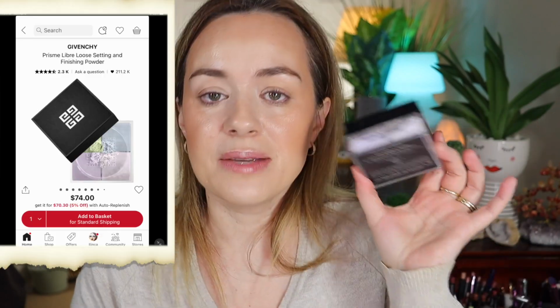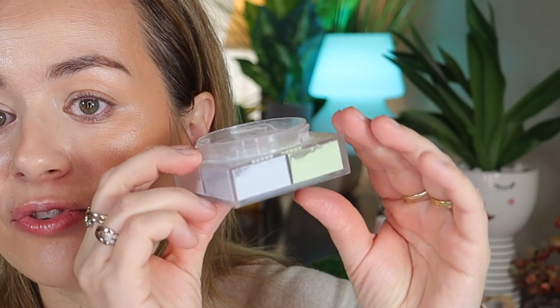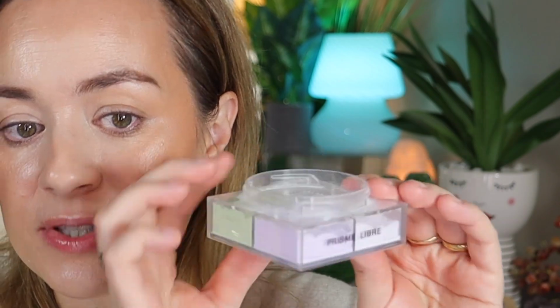Powder, expensive. This is the Givenchy Prisme Libre Loose Setting Powder. Mine is in the shade 1 Pastel. This is $74, but it's so good. This is good for dry skin, oily skin, normal skin, combo skin. I am loving it. So you can use the actual sponge that it comes with. I've been using it a lot.